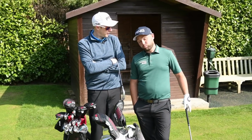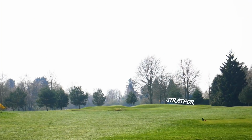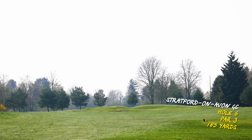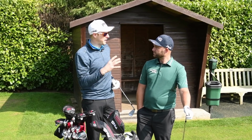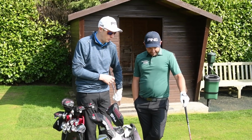Go on, 179. 179, wind's probably in and out the left, pin's dead centre. Your little draw, straight at it. Should be. Now, question for you: when you play golf courses like this, tree-lined courses that a lot of people will play when they're in the UK, it can be really difficult to pick the wind. Yeah, because it gets a bit swirly. What's your take on picking the wind?